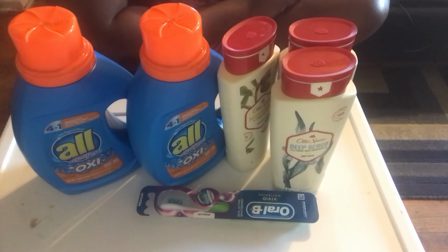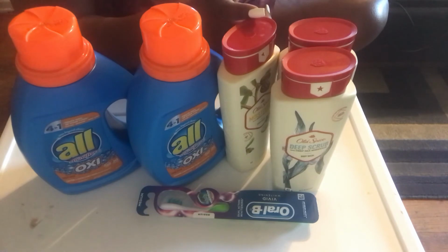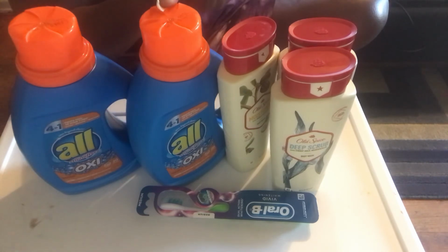I made a spin booster that I can use on a larger purchase, probably get some household items with that. But I just wanted to give you guys a quick deal because this is really cheap body wash. And Old Spice is a pretty good brand. It has odor guard, and you can always use laundry detergent. You can never have enough hygiene items and laundry detergent.